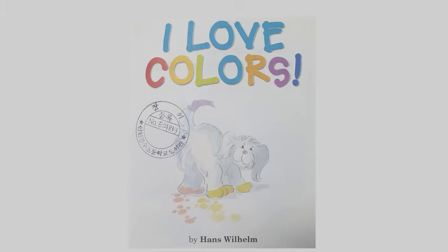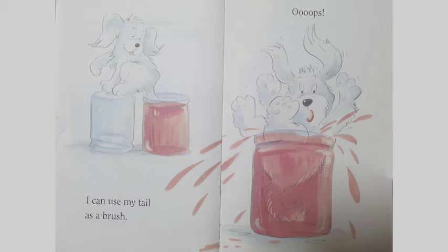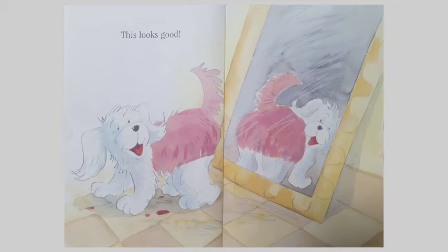Okay, let's read the story. There are three colors: red, yellow, and blue. I will make a picture. I can use my tail as a brush. Oops! This looks good.